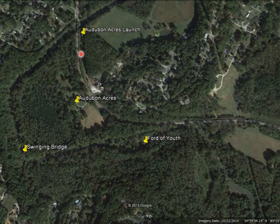See, that's the railroad track coming over there, the Audubon Acres Visitor Center right there. And so we've got a couple different places that you can get down to the water here at Audubon Acres. Our upper access point is right here. This is the Ford of Youth.